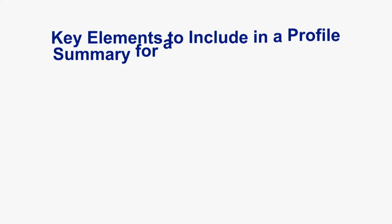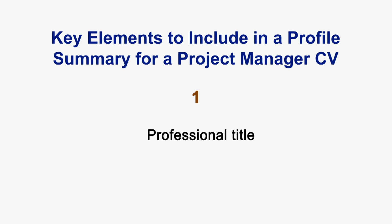So in writing your career profile summary, some of the elements you should focus on include the professional title. For the professional title, you have to include that you are a project manager. You cannot just leave it blank and say, I am a highly experienced professional. Which profession? So you need to include there, I am a project manager in this industry.